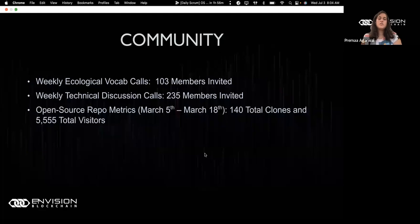Guardian. So just to give you a quick update of where we are on our open source Guardian repo. We have an open source Guardian GitHub repo, and a lot of community engagement going on. Right now we are having 2 weekly calls. One is on the vocab standards, where we discuss the vocabulary used in Guardian and how to improve it. And currently we are inviting 103 members of the community.